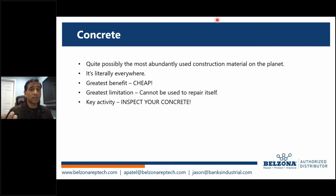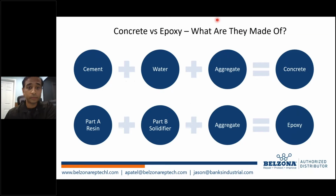And so there's a key activity involved in that, which is if you have a warehouse, if you have a chemical plant, if you have a wastewater treatment facility, any sort of office building, you have to inspect your concrete. So that's one of the key activities that is involved with everything we're going to talk about. So I'm going to go through some examples of the things you can find. Later on, Jason's going to go through examples of ways that we've repaired it. But the key here is you want to inspect your concrete.